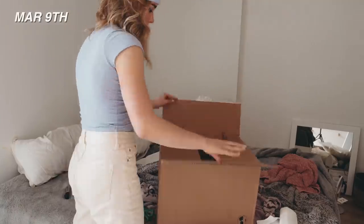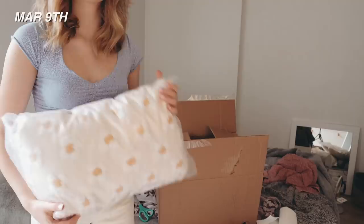I forgot to open this box when I was sitting down, but this was just my little accent pillow. So then I just kind of have the finishing touches. My room still isn't perfect. It really is almost there, but it's just not quite.